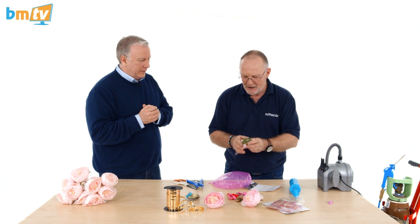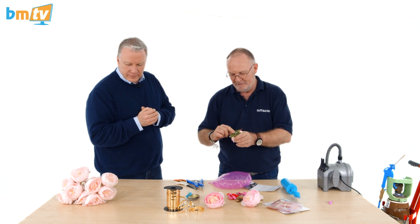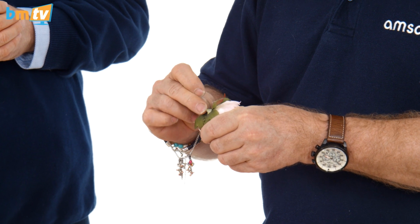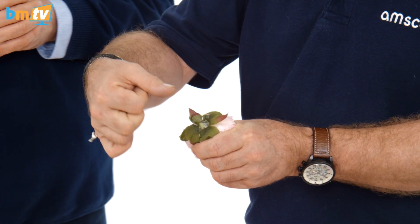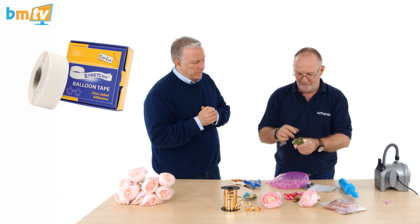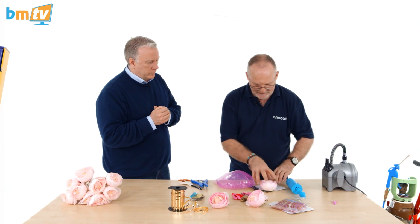So I've cut the stem of the peony really short, but it still leaves a little wire stub. So a little bit of stretchy balloon tape, just a little square over the end to protect the balloon from that spike that's in there.